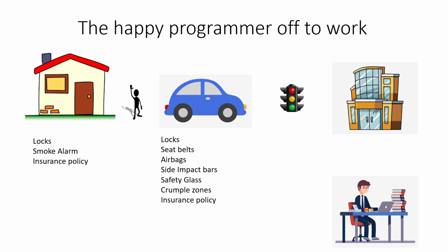And on the way to work, he probably goes through a few sets of traffic lights, which again have a single sole purpose: to prevent problems which are known and expected to happen. He gets to the office, which has got CCTV and security guards. Can you see where this is going? Because he then sits down at his desk and writes code that doesn't have all of that stuff built into it from the ground up, generally.